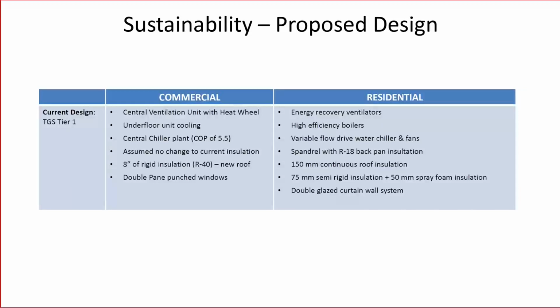thermally broken as well. For residential, we had the in-suite energy recovery ventilators, high efficiency condensing boiler, variable flow drive in chiller and the fans. For spandrel, we had an R18 back pan insulation, which helped out the external insulation. We have a continuous roof insulation of R30. And we have a double glazed curtain wall system as well, which was helping keep the TEDI down.